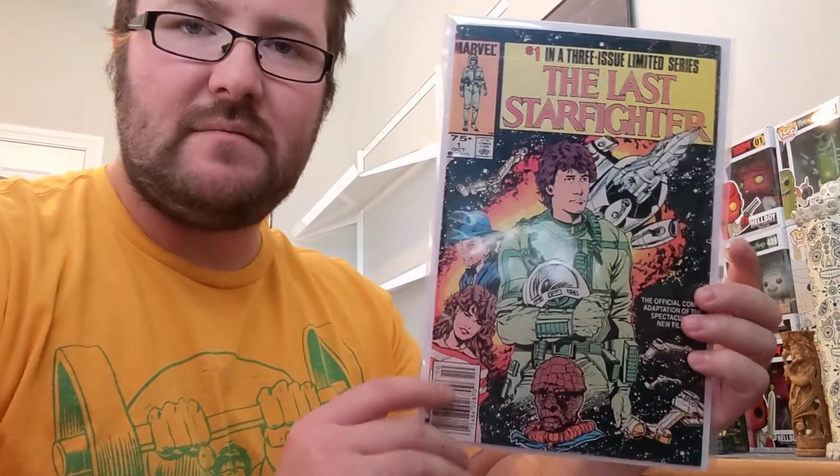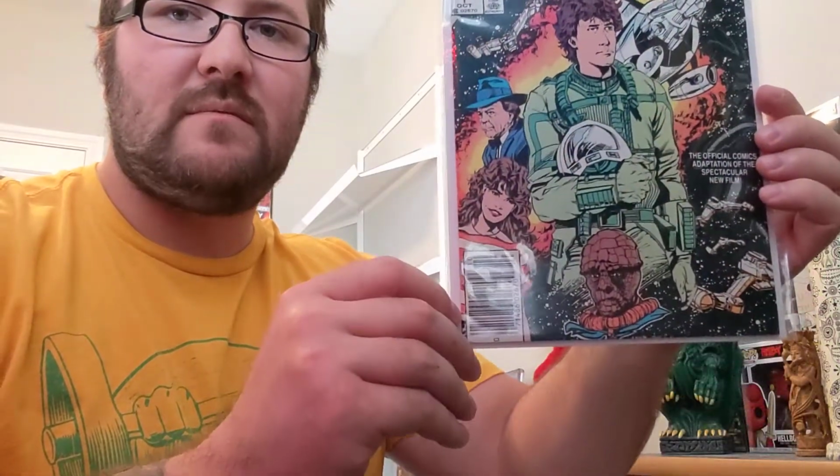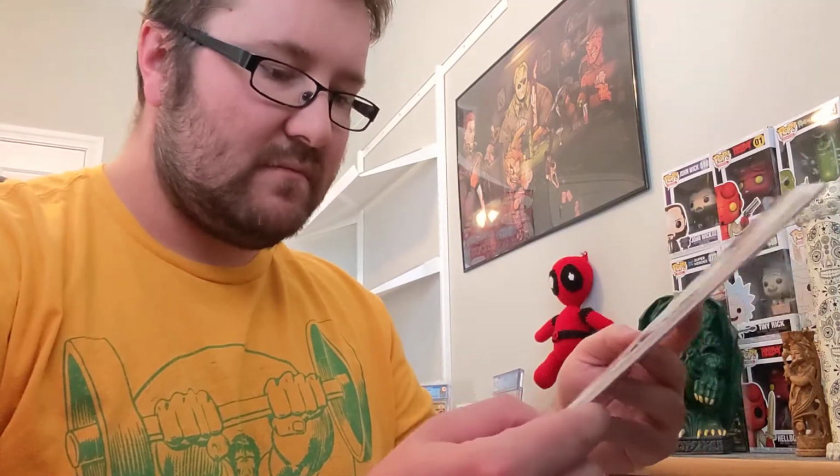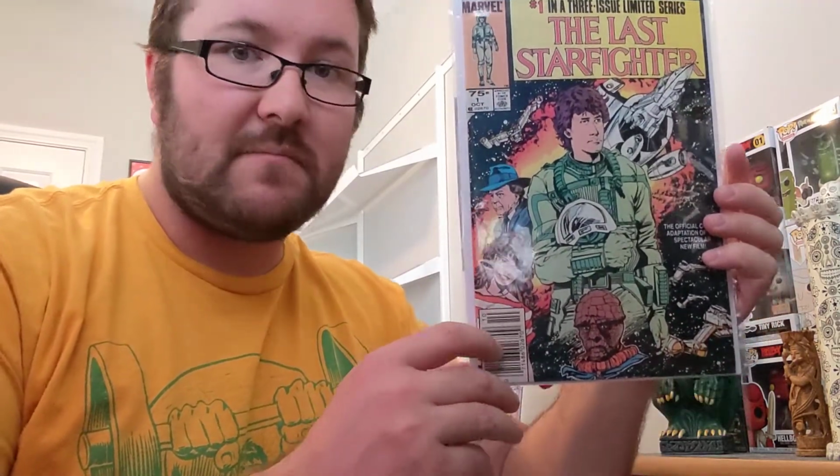And then going into another random book he had in there, The Last Starfighter, number 1. This is a pretty good copy. It's not really damaged too bad. I'd probably put it at maybe a 7.5, 8. I know absolutely nothing about this. I don't really know if it's a newsstand variant. I don't know anything about the movie or anything like that. This is probably one of the only cult books I actually own that's like a real cult book. So if you know anything about this, just hit comments down below and let me know.